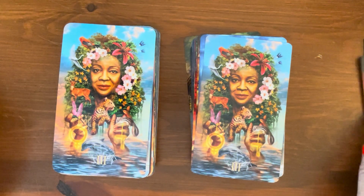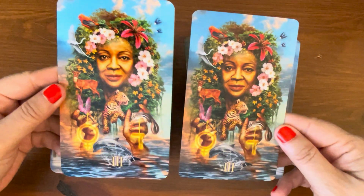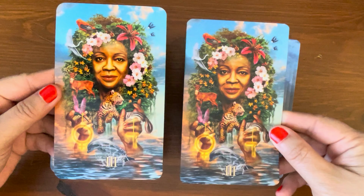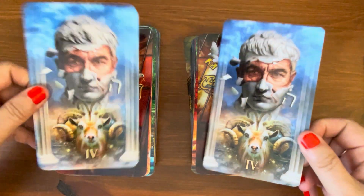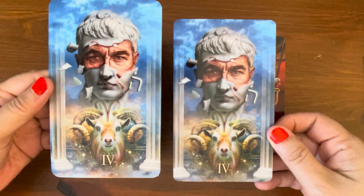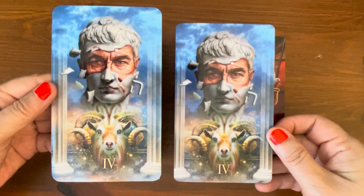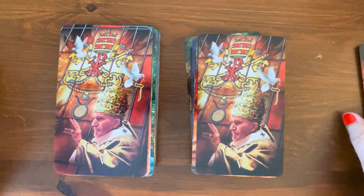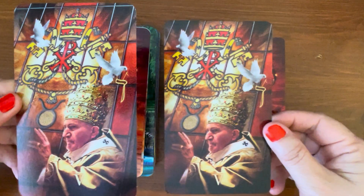They did a great job as far as finding the right printer, the print job. Look at this, you can't really tell. It's really nice, and it's great that you get to see this in a larger card so you can see clearly. Now, I haven't shuffled yet because it's brand new.